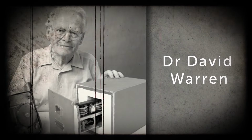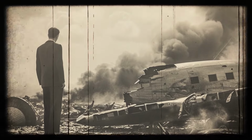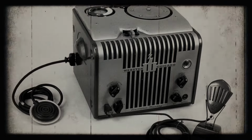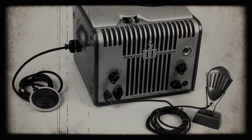One of these experts was Dr. David Warren, a chemist specializing in aviation fuels. He realized that there was simply not enough data to make any conclusions. There was no one to tell what had really happened before the crash. He remembered seeing a dictaphone that recorded sound on steel wire at a trade fair.